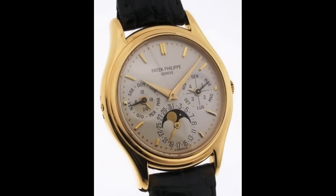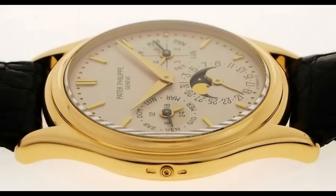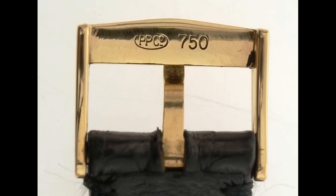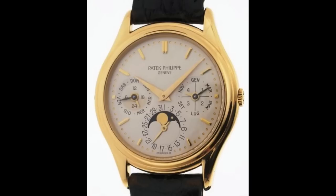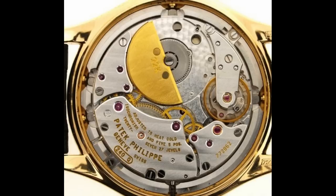Now, let's talk case sizes. I'm actually going to go back in history because the current case size is 39-40 mil for an elegant, complicated dress watch. So I'm going to go back and say, well, this is really a fad. This big oversized situation is a fad. We're not going to go back to ridiculously small sizes like 30 mils. We're going to bring it in a modern context, but if we go back, we're going to see the ideal complicated elegant dress watch was around about 36 to 37 mils.